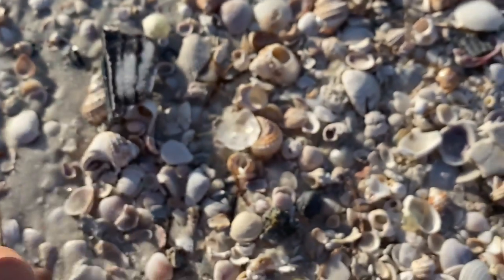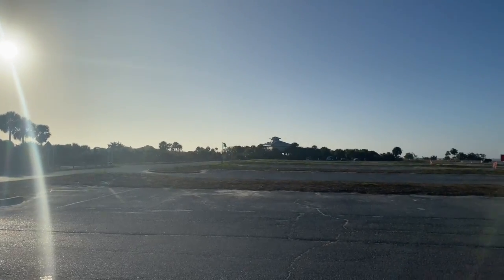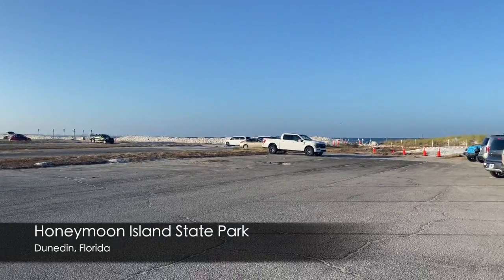I had a little project I was working on, and I wanted my husband to also see this beach. So I brought him up here. We got here bright and early. The park does open at 8, so we got here, I don't know, about 8:05. I have about a 3-hour drive to get up here.